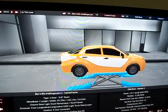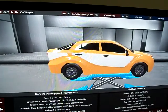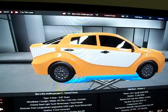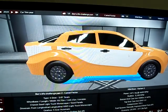Alright fellas, this is Ben's Life Part 2 challenge. And the first car we have up is from Camo Factor, which is a 2019 car. I would consider that a brand new car because there's still some 2018 brand new cars on car dealership lots. This is called the Wild Boar.